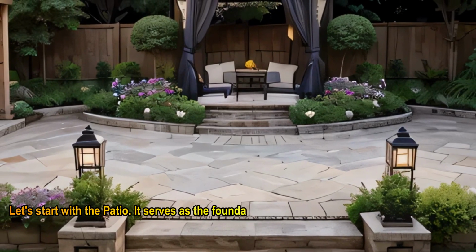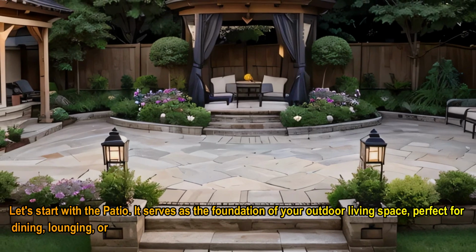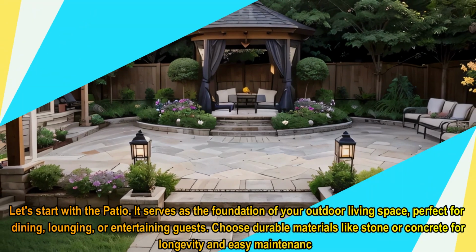It serves as the foundation of your outdoor living space, perfect for dining, lounging, or entertaining guests. Choose durable materials like stone or concrete for longevity and easy maintenance.